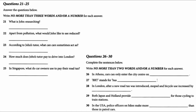And other cities, instead of charging motorists to come into the city center, have tried other measures. Such as? Well, in Athens, cars are only allowed to go into the city center on alternate days, depending on their license plate number. In Bogota and some other Latin American cities, such as Quito and Sao Paulo, they've developed what is called a BRT system. A what? A BRT system, a bus rapid transit system.